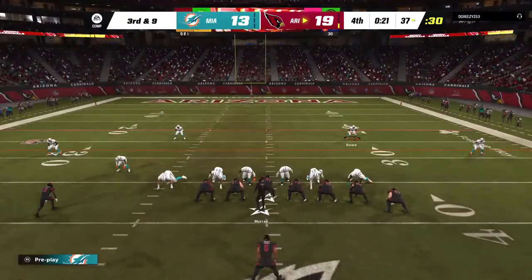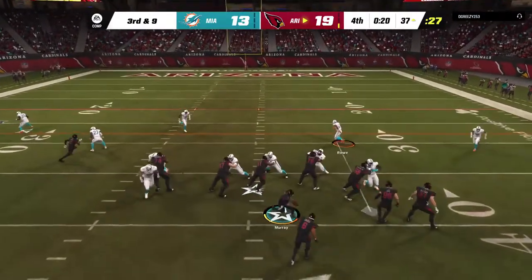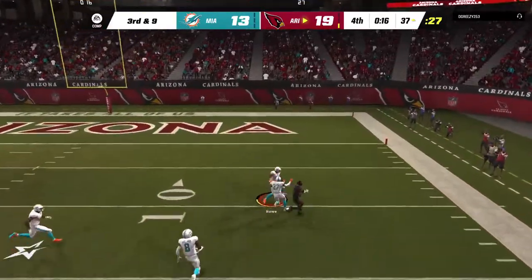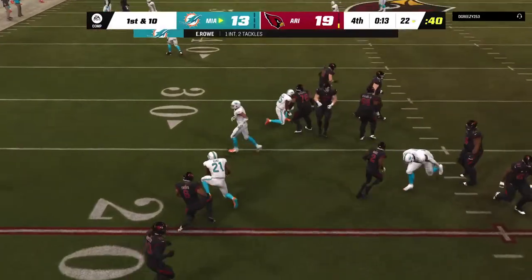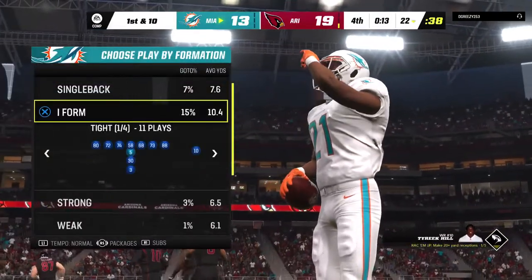In need of a conversion on third down. They had the big play to start the drive. Not much since. Back to throw. Murray rolling to his right. And look at this. They get the turnover they needed. It's intercepted. Picked off by Eric Rowe. And the Dolphins are going to take over here at their own 22-yard line.